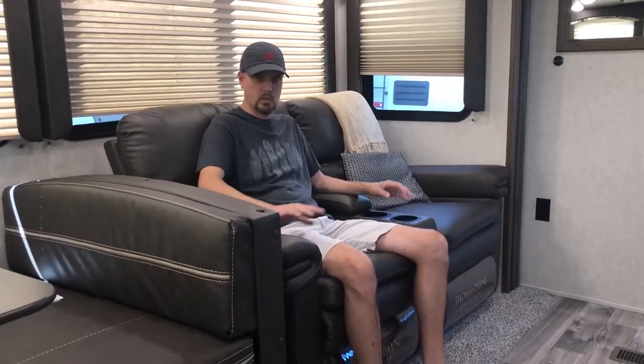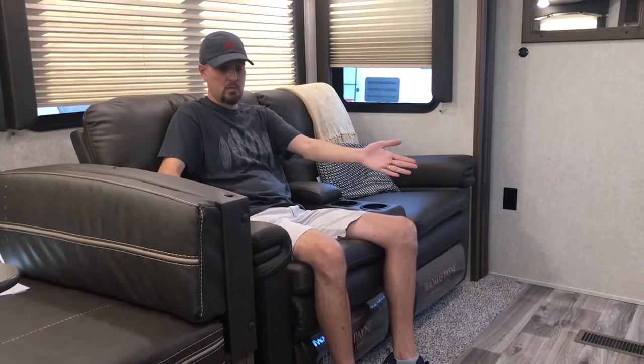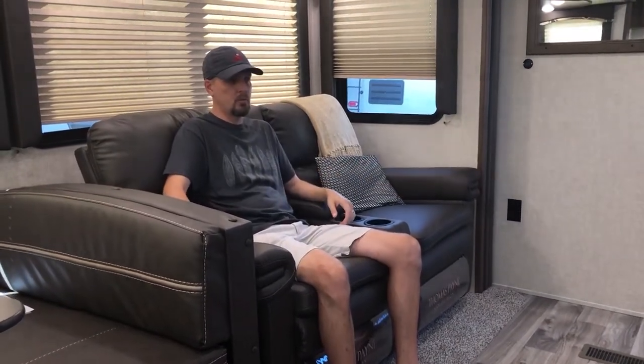So there are a few upgrade options on this trailer. I'm sitting in one of them. You can upgrade from the sofa to the theater seating. Very nice. Recliner, obviously. And then you've got the fireplace over here as another optional upgrade. And then a second AC as well. It's already wired for 50 amp and that second AC.